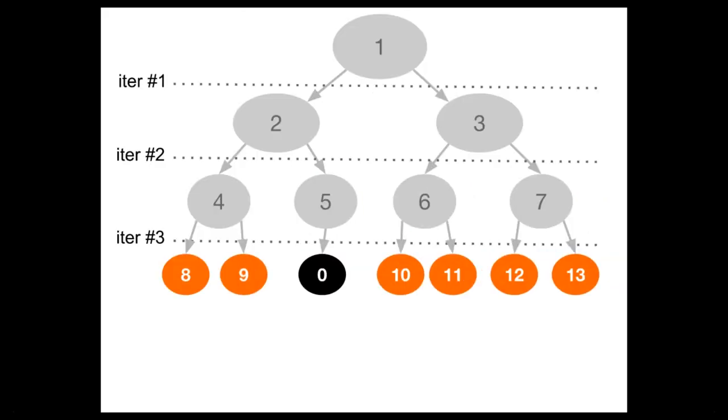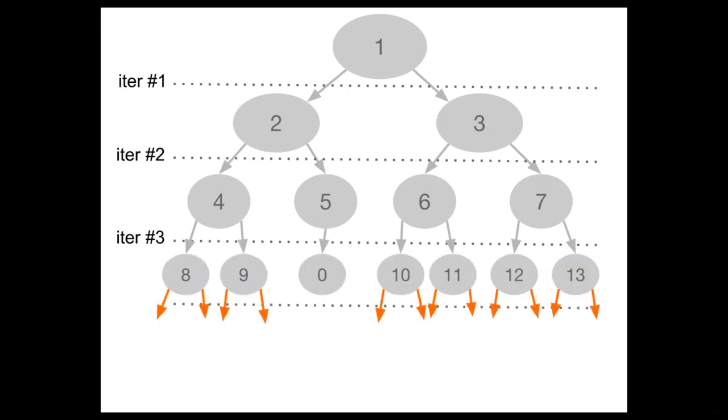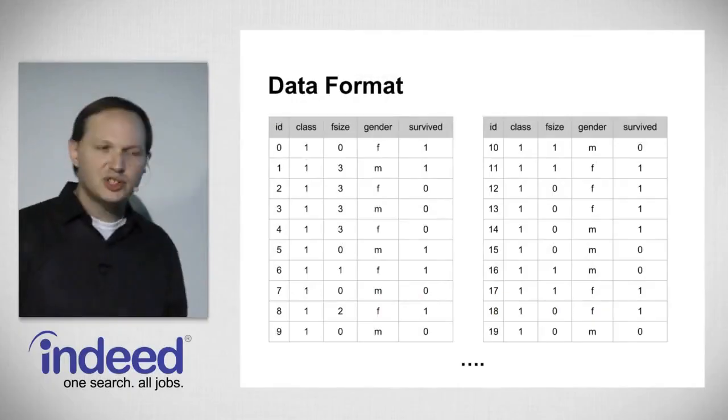Now in group 5, in this case, we're just going to move it to this logical group 0 so that we ignore it on future iterations. And you repeat that process some number of times or until you can't find any way to break them up any further. Data format. So let's look at the Titanic data.